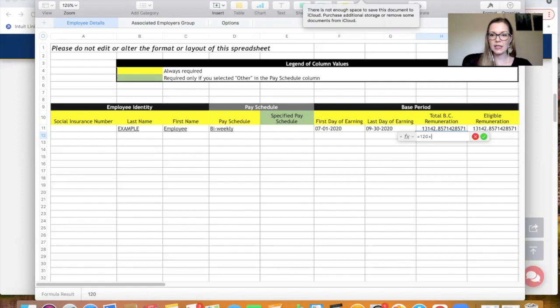120 hours times, let's say they get $20 an hour. And then remember to include your vacation pay if you pay it out on each check. So most hourly employees will get paid their vacation on each check. And so it is part of the remuneration that you would include in this calculation. That's the same for Sue's as well. And this one will operate the same way.